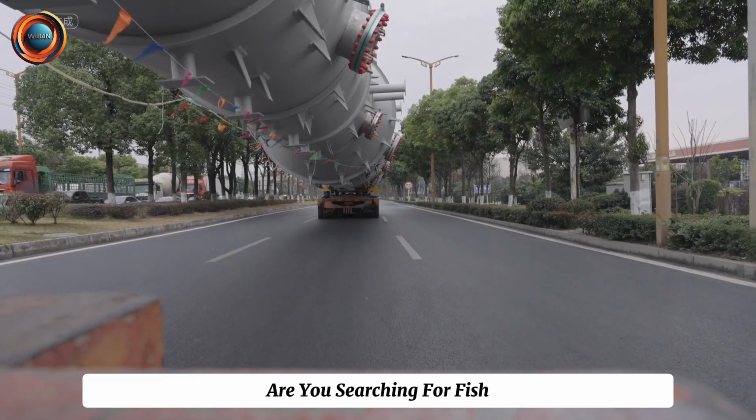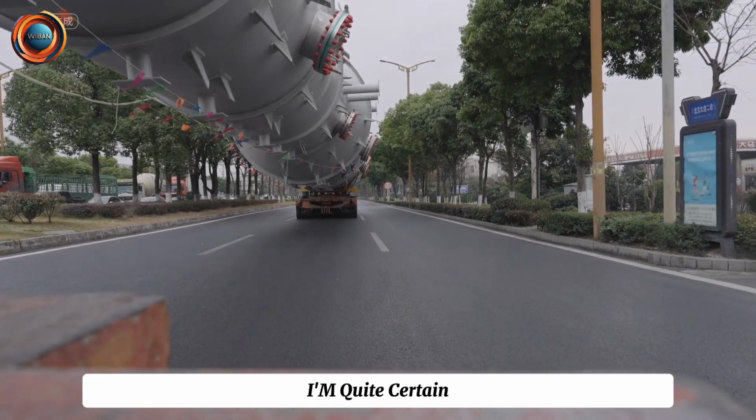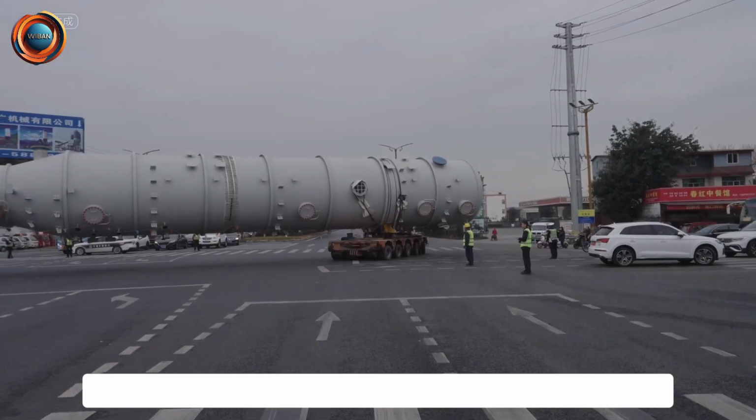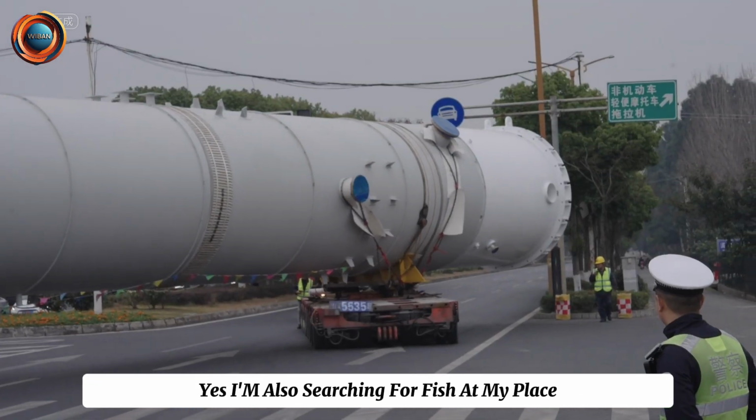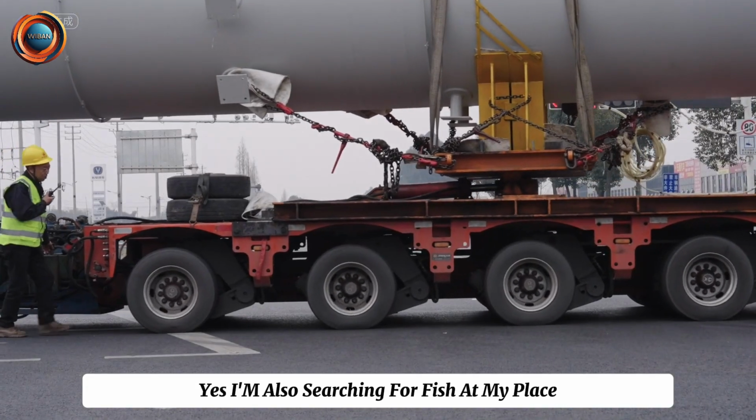Are you searching for fish? I'm quite certain you're on the hunt for fish at your place. Well, I'm on the lookout for fish at my place. Yes, I'm also searching for fish at my place.